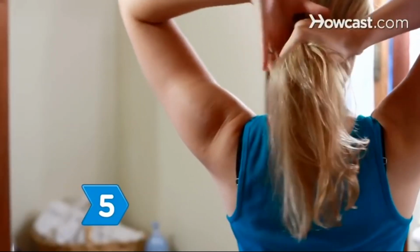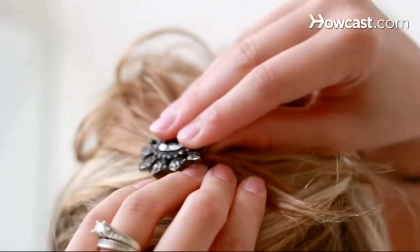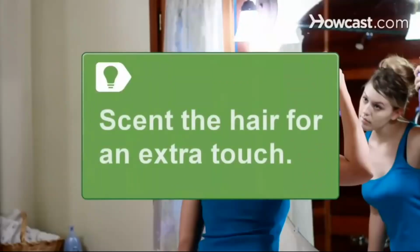Step 5. Fix a ponytail low in the back and scoop it to the crown of the head. Secure it with a jeweled clip. Add a mist of sweet scent to the tresses, not with alcohol-based product that can dry the hair, but with an aromatic conditioner left in.